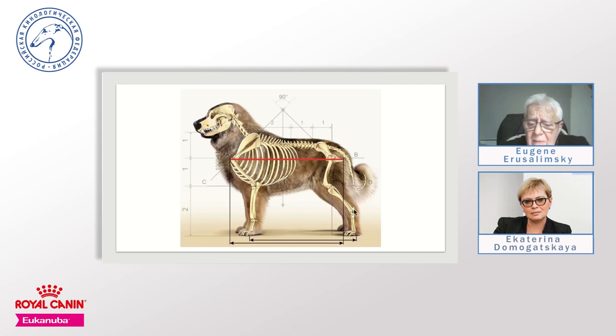Hind legs should be placed behind the vertical rear line, and the front legs should be put under the body as deep as possible. So now it is time to give some comments on this postulate, and I would like to come back to the first one, to the general picture.